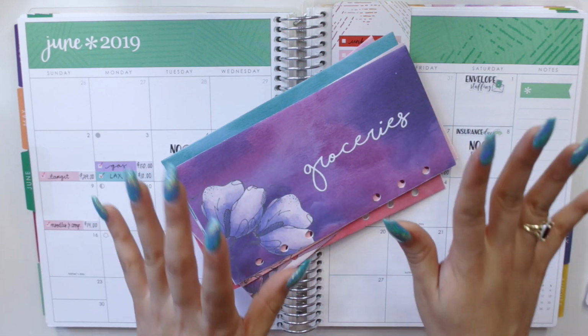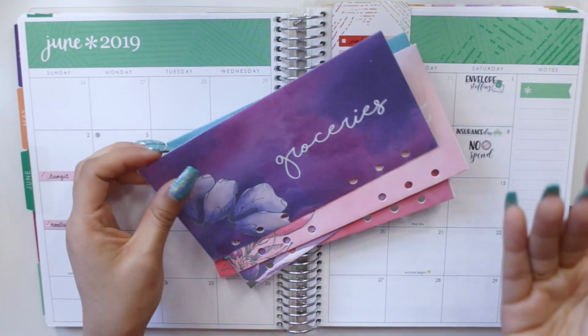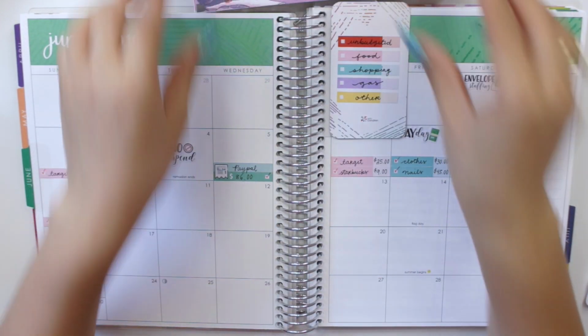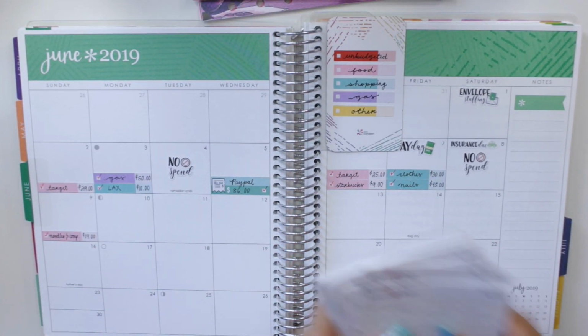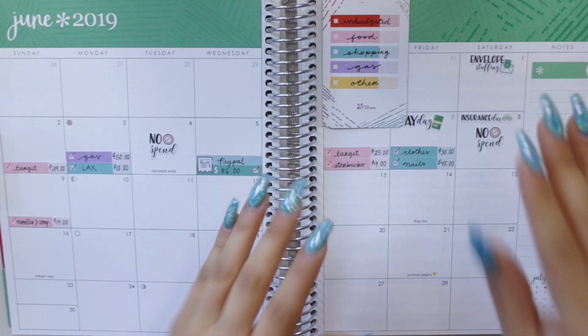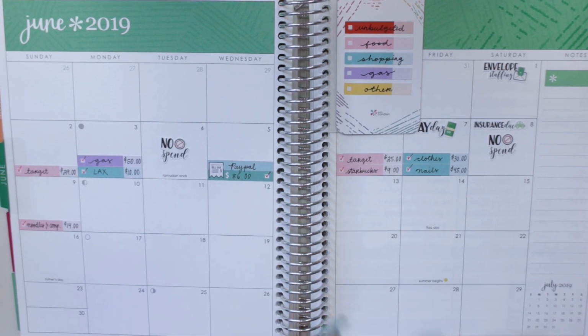I talked all about this in my cash envelope stuffing video, if you guys are wondering what it is that I'm even talking about. But I'm glad that I have them here now, so I'm going to put those to the side and start with some stickers. Now I have my payday stickers, which I think I'm going to zoom in just a tad more.